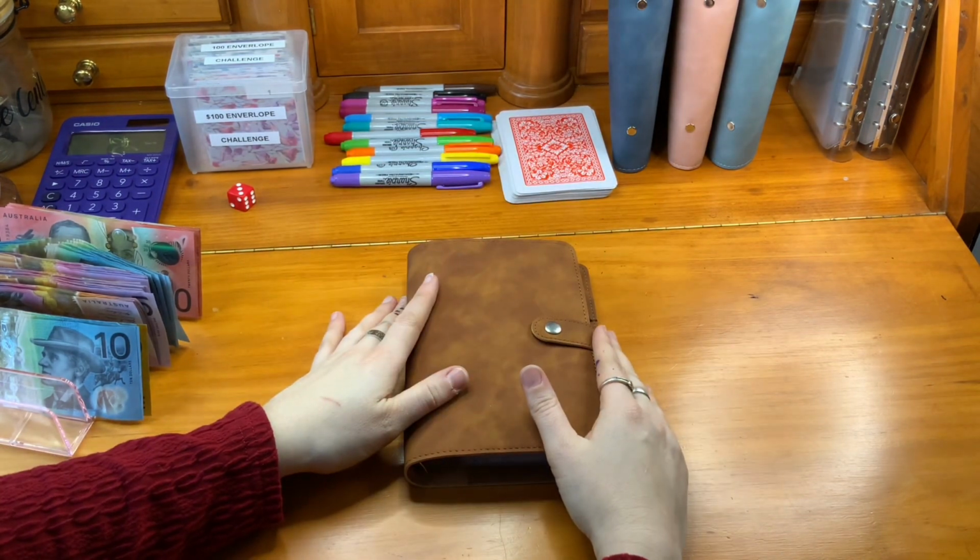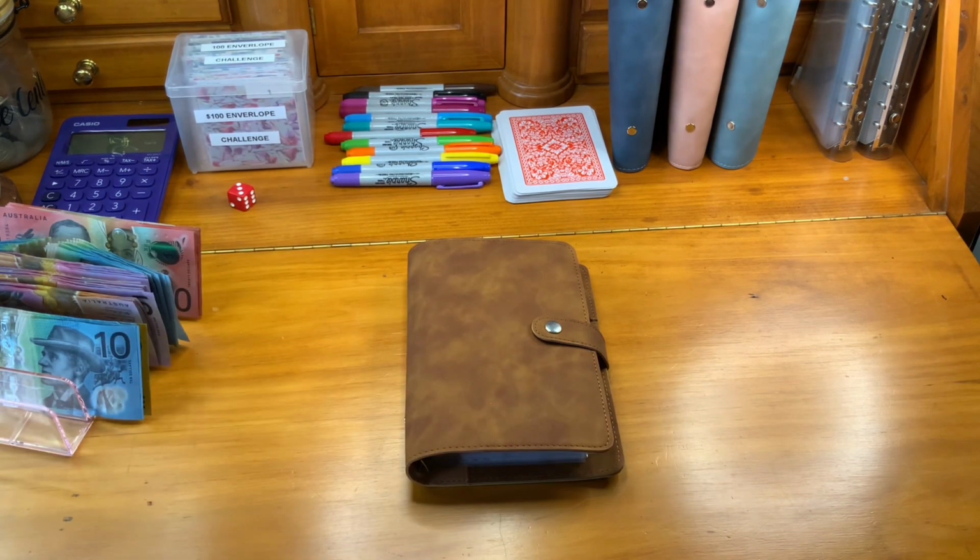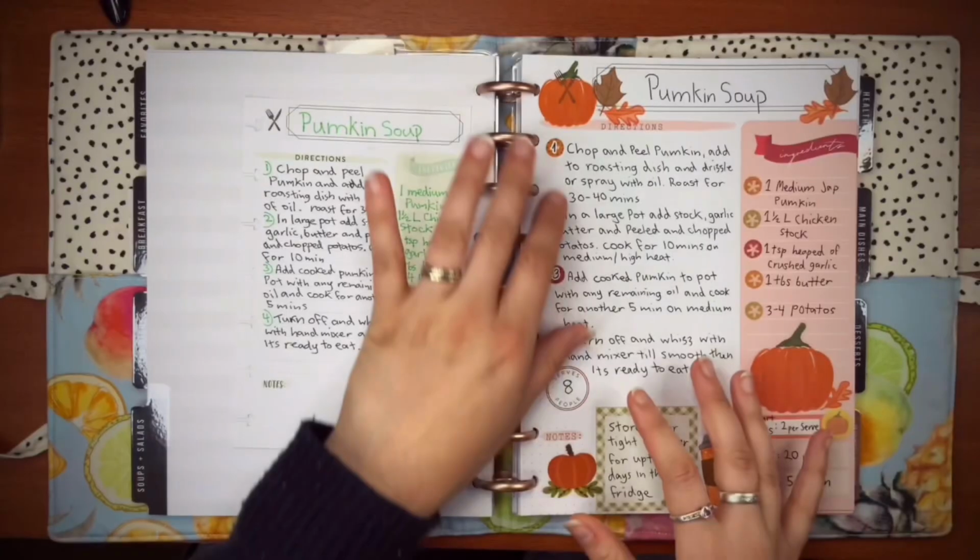So if you're interested to see what we're going to be stuffing, definitely stay tuned for fun and games.